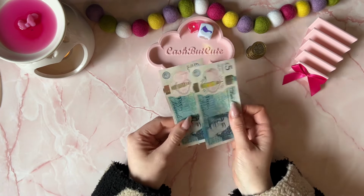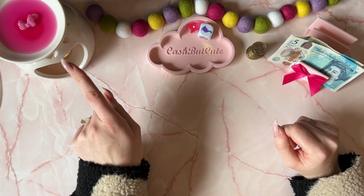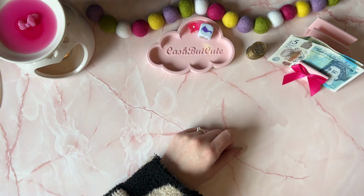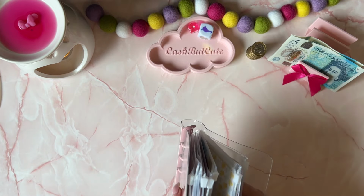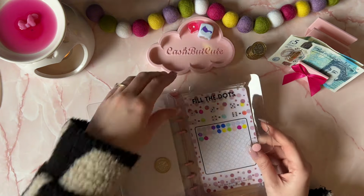Which we should be left with two fivers. Look at that colour. Gorgeous, just the little bow left now. And then we've got £13 there as well. So let's do our little dilly dally dots.